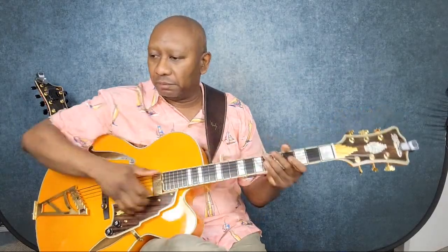Everybody loves this amp for the size and everything. If I'm playing a bigger gig, of course I'm going to use a bigger amp. But if it's a small gig or even a medium-sized gig, you can use this amp and it works really great. Okay.